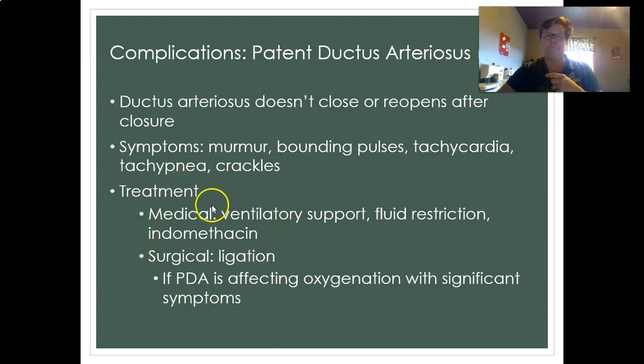Okay? Treatment. Treatment can be with medication. Indomethacin. Indomethacin is a medication that causes that ductus arteriosus to clamp closed. So that's usually the first treatment that is tried. Depending on how much oxygenation is being affected, they may need some type of respiratory support with the indomethacin treatment. And if they are having backup of fluid into the lungs, then they may be on a fluid restriction. If the indomethacin does not work, it doesn't always work, and the PDA remains open after being given indomethacin, then they will need a surgical ligation, where they will make a small cut in the chest, go in, and tie off or tie closed the ductus arteriosus. Okay, now that's for your infant where the indomethacin doesn't work and they are having significant oxygenation symptoms or issues.